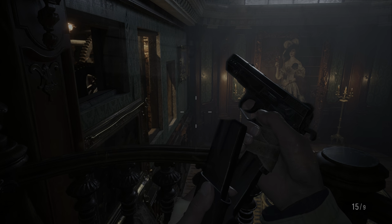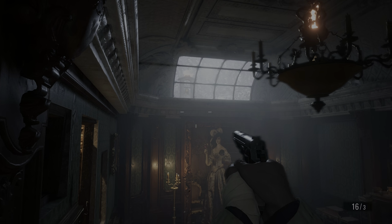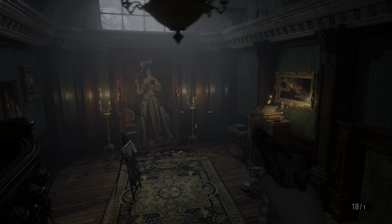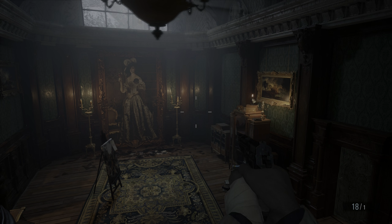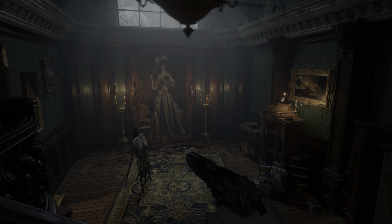The fifth and final bell is actually outside, so you want to just look through this glass window, shoot it once to break the window, and then shoot the bell, and once all five have rung, the painting will open to reveal a secret door and you can continue on with your quest.